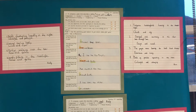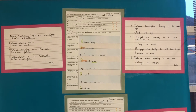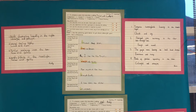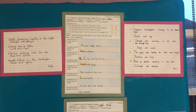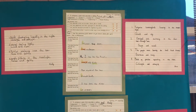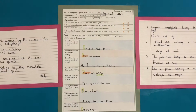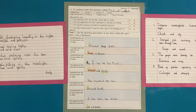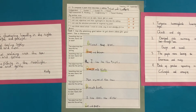The children are writing a poem about a setting, inspired by the book Gregory Cool, a book about a little boy called Gregory who visits a tropical island. At first he hates it. As time goes by, he grows to love it. The green and orange marks are part of our marking code. They help the children identify errors.